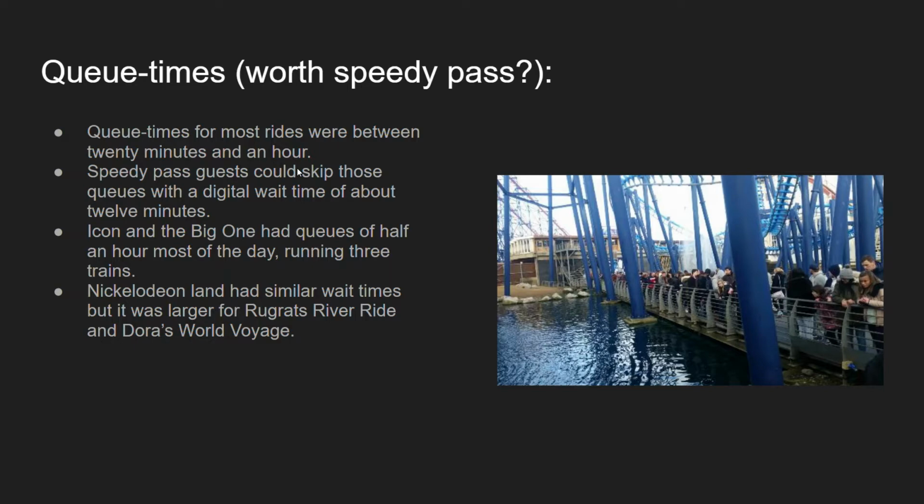And also the queue is extended as well, because I can't use one in the station at the minute due to some restrictions. But for Splash Bash, the other water ride in Nickelodeon Land, that queue wasn't as bad and it took me about 10 minutes. But for Rugrats, it was about half an hour, I would say.